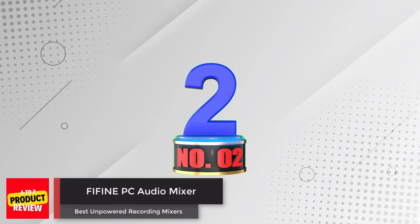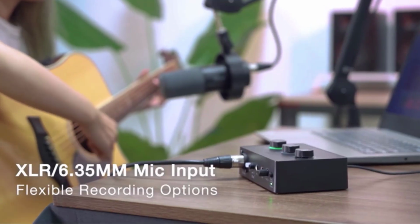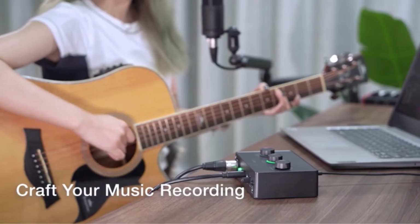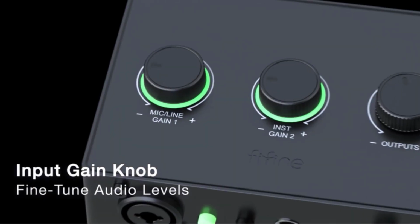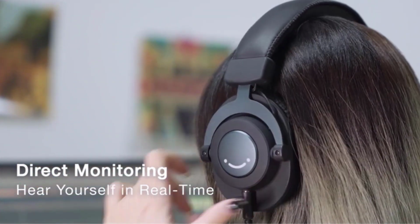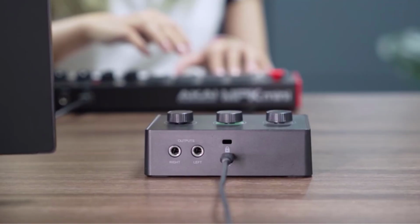Number 2. Fifine PC Audio Mixer. Fifine Mixer offers improved sound quality with XLR microphone interface for studio-level performance. It includes instrument input for rich tones. Enjoy direct monitor functionality for real-time recording control. The compatibility with both Mac and PC makes installation easy.